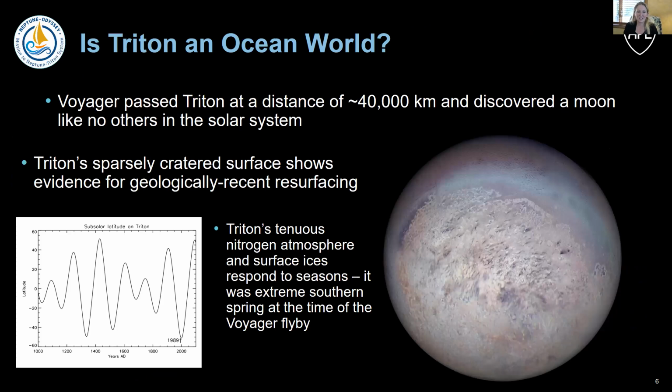So Voyager passed Triton at a relatively close distance for a flyby. I bet that was a stressful time for the Voyager scientists. I tell you, I would give a limb to have been a scientist, a young scientist in the era of the Voyagers. Must have just been the most amazing thing to have been doing. So they discovered a moon unlike any others in the solar system.